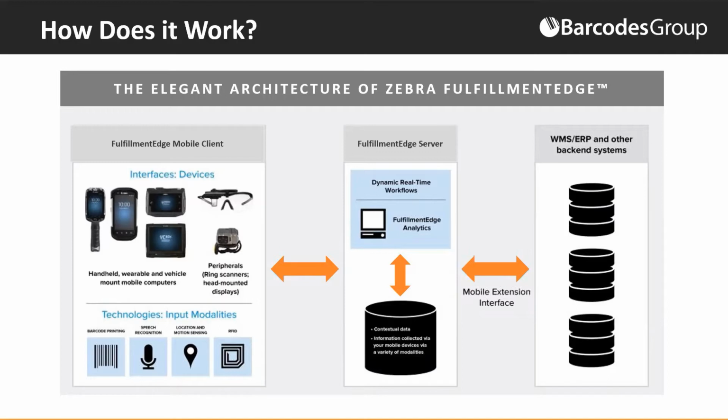But a lot of our customers are in the 2010 to 2015 range, and an upgrade of that platform is seen as very costly and risky, but they need the ability to adopt some of these new technologies and improve productivity. Ultimately, FulfillmentEdge extends and augments that WMS without really impacting it, and eliminates some of that cost and risk that they may feel they need to take on to be able to add these types of enhancements into the solution. So we have been working closely with the WMS providers on what that interface and extension looks like, so that we can bring value to our joint customers in the best way possible.